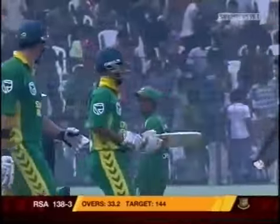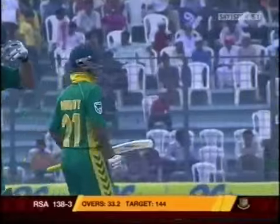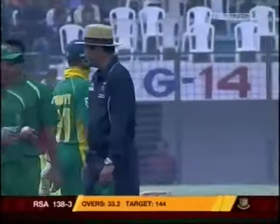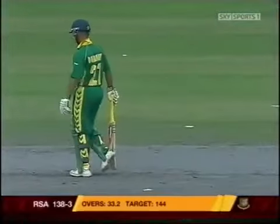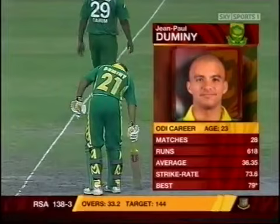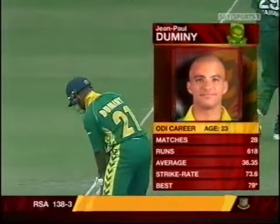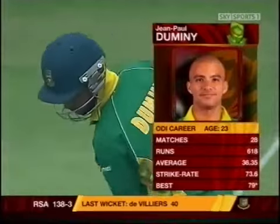South Africa 138 for 3, looking to get to 144. They're 6 runs shy and have lost their 3rd wicket. AB de Villiers has just gone, and Jean-Paul Duminy comes to the wicket.